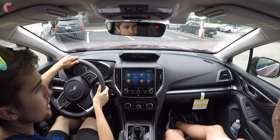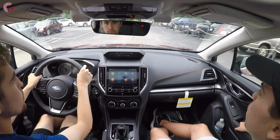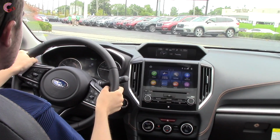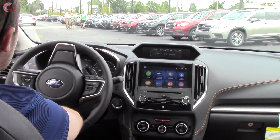Now, as far as ride goes, it actually is very smooth. You really cannot feel any bumps. The last thing I want to say is that the steering is really nicely weighted. This is actually heavier than what you find in a lot of the rivals.